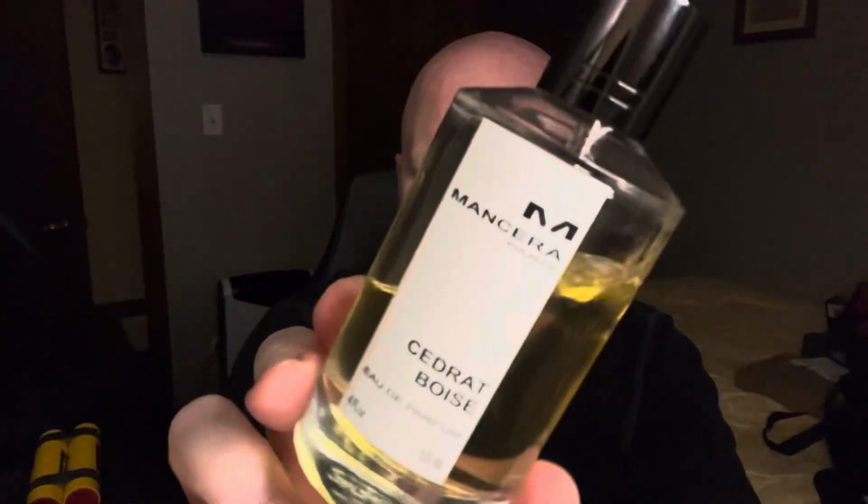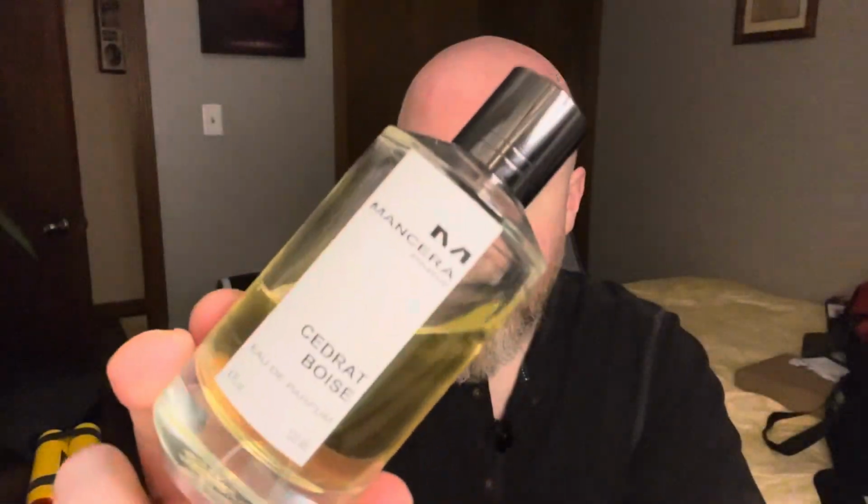Today, scent of the day, I didn't know what I wanted to wear. I've got Zaharoff Precious Treasure coming in today, which is probably going to be my favorite release of the year. But I figured let me take my mind off of it and wear something I really like that I haven't worn in a couple weeks. Maison Cedar Boise, tried and true, man. This one is always a good dumb reach.